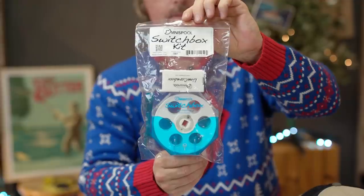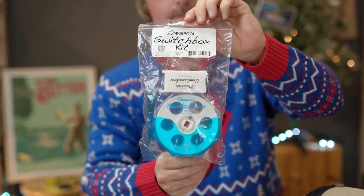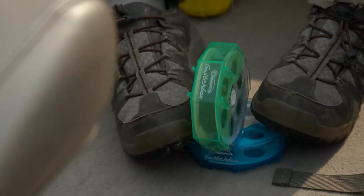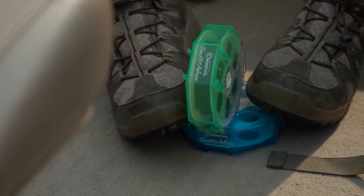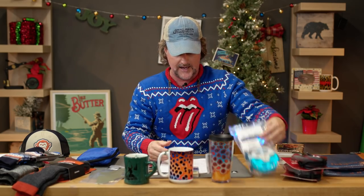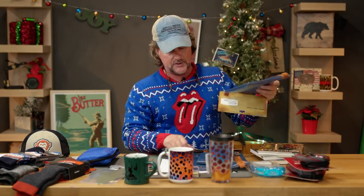The Omni Spool Line Winder Kit. This is the switch box kit. These days fly anglers utilize a variety of different fly lines. We're always taking lines off of our reels, putting new ones on. And this kit allows you to store that line safely and properly. You can mark it up as to what it is. It's got the crank and the line cleaning box right here in this kit for $24.95.